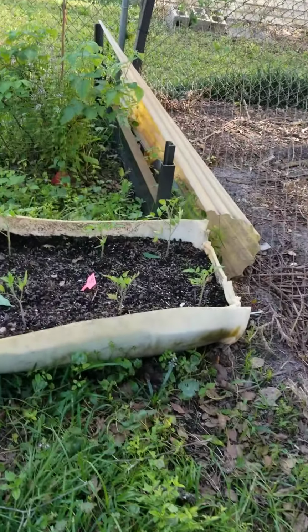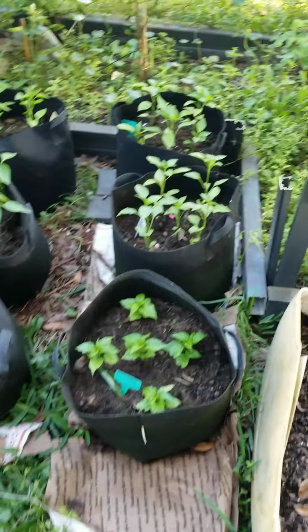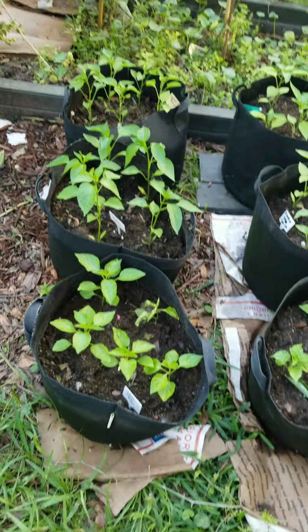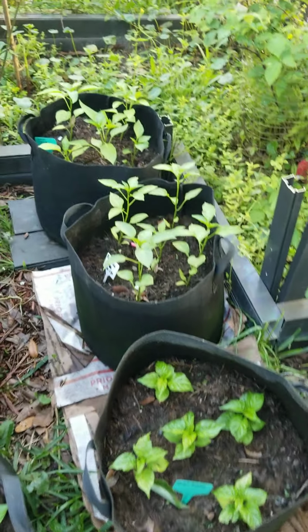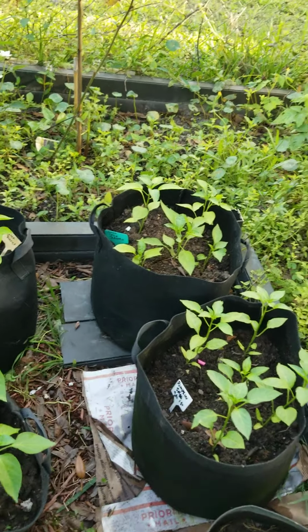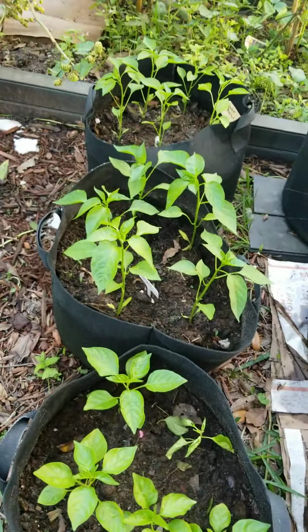More tomato plants. These are Hungarian hearts. My raspberries. These are my peppers. Each one of these I had potatoes in, took the potatoes out, put these in. And I got the lemon hot peppers, sweet bonnets, pumpkin spice jalapenos, lemon spice jalapenos, Scotch bonnets, and guajillo peppers.